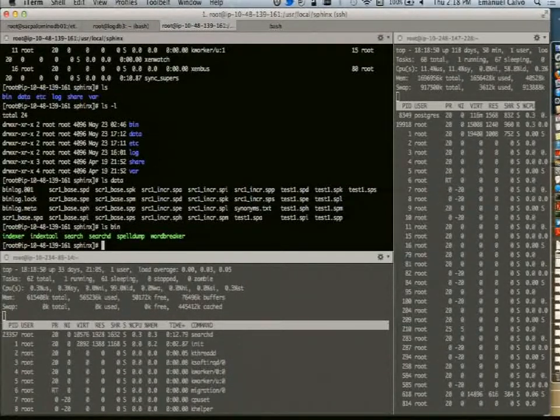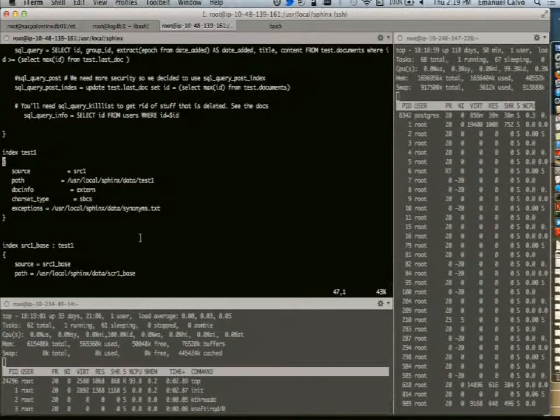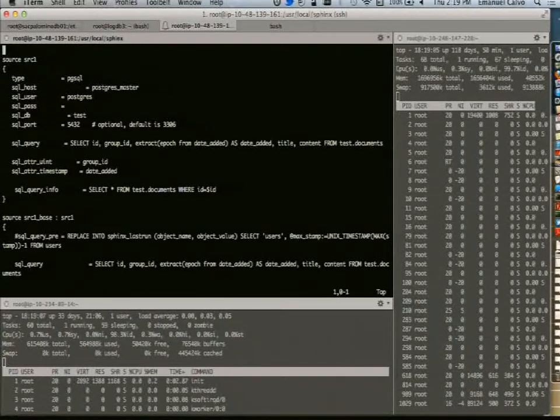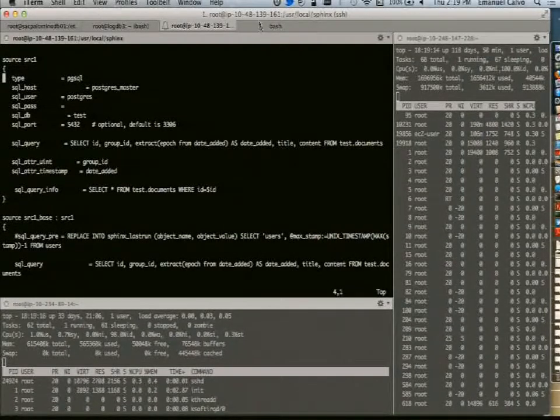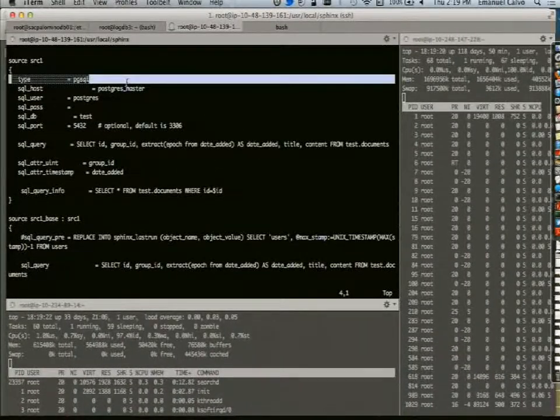Okay, and the configuration. It's very basic, this configuration, because it's a test one. The main part is this one, which is you say each section of the Sphinx has a type. Okay, in this case we are using PostgreSQL, which is the main library to connect.